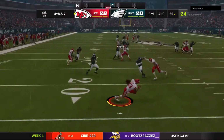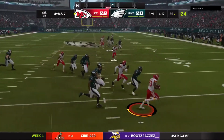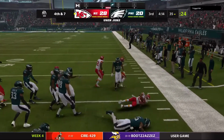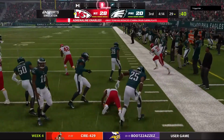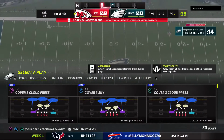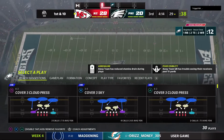And it's taken in at the 9. A very good return there. Give him an even 20 yards. And it's Chiefs football. 1st and 10.